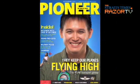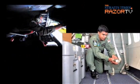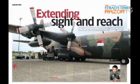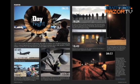In the September issue of Pioneer, take to the skies with the RSAF's Transport Group. Learn about the crucial role played by planes such as the KC-135R and the C-130 in extending the range of our forces. And because the picture says 1,000 words, we'll let our special 2-page photo feature tell you the story behind Exercise Pitch Black, a multilateral air exercise.